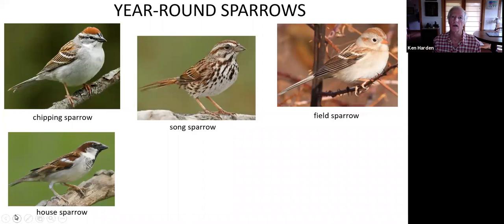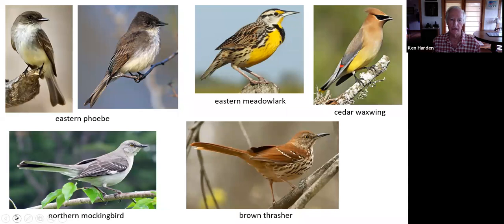So next slide, please. Other birds that are here year round include the eastern phoebe, a flycatcher that perches out in the open and wags its tail, and the lovely eastern meadowlark. The cedar waxwing is a bird that tends to move in flocks. It has a very high-pitched call. We had about 50 or 60 that hung around a birch tree in our yard for about the entirety of May, for reasons I can't quite figure out. But these birds fly as a very tight flock, a gorgeous, gorgeous bird.